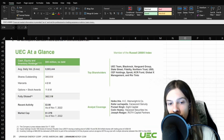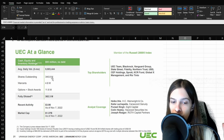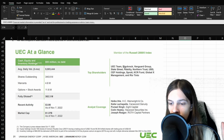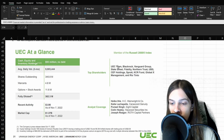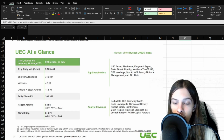Alright, so now onto their share structure here. It's actually not absolutely horrendous. That gives us 345 million shares outstanding, which compared to their market cap isn't actually bad at all, with not a ton of options and warrants out, at least this exact second. And then top shareholders here, a whole lot of big funds, largely because of the fact that they're in the Russell 2000, if I were to take a guess. They list UEC's team first, but that's actually false. A lot of these guys hold significantly more than the UEC team, which we'll get to in just a second.